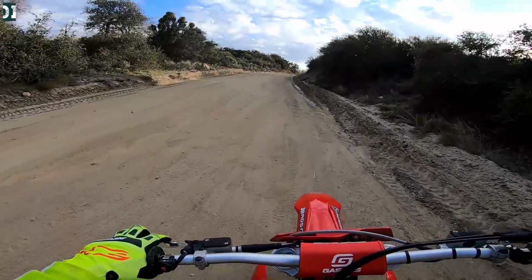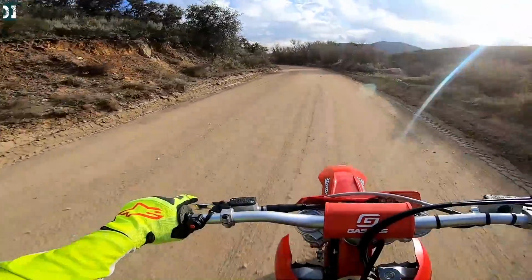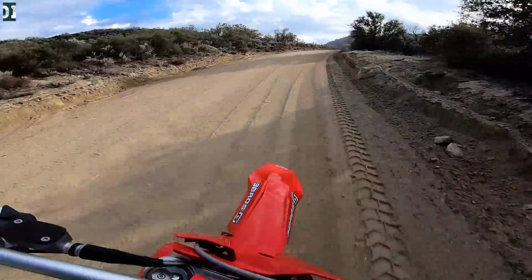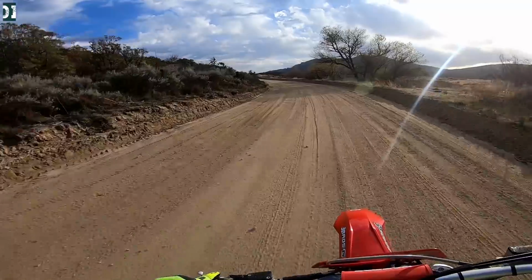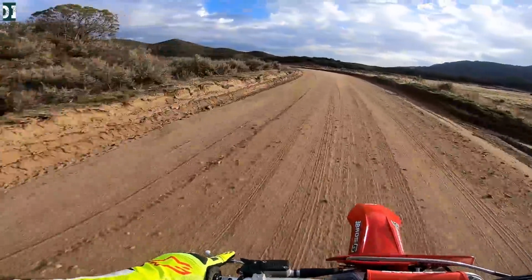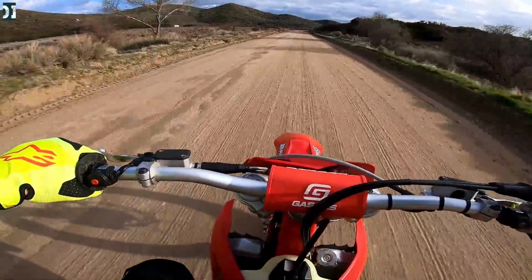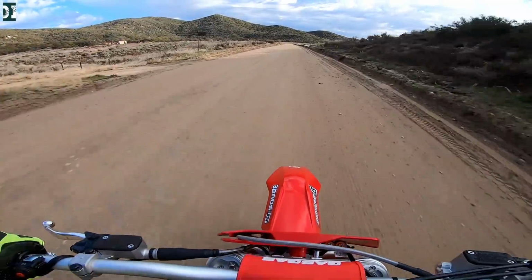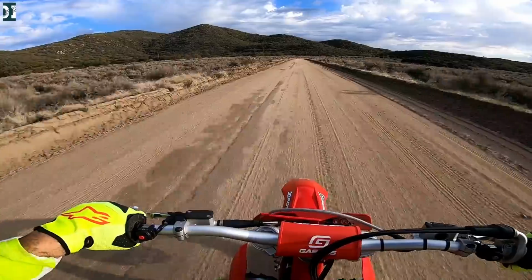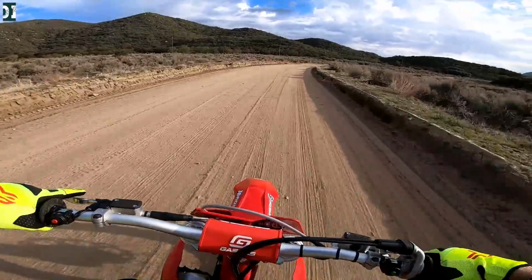Let's get on the dirt road here and hit all the 6 gears. I am in the 4th. Woohoo! My rear is sliding all around. Yeah, that thing feels good. 5th gear. Let's get on a straight. 6th. I don't think you need to go faster than that on a dirt bike, on the trails. Plenty of speed here.